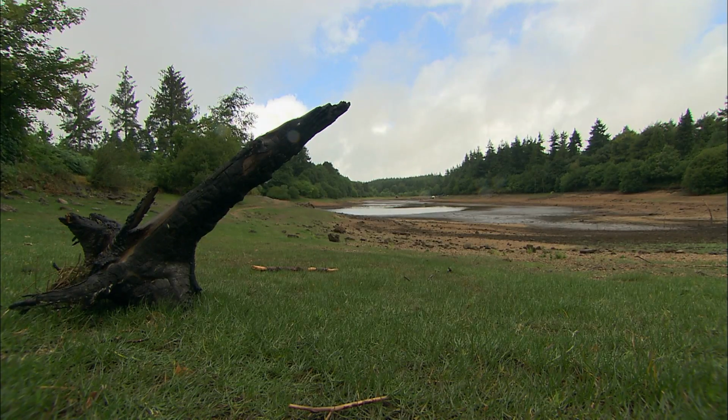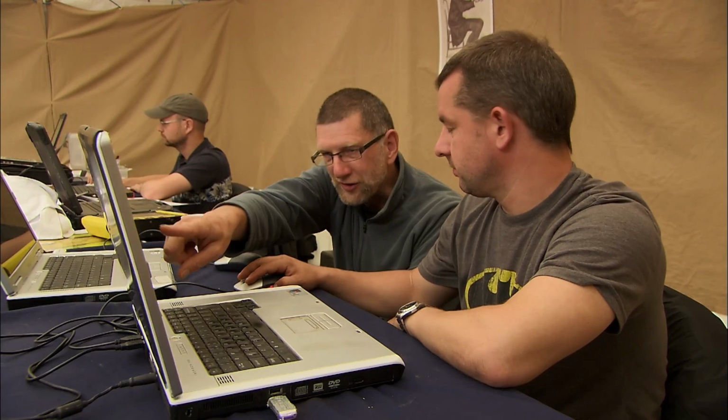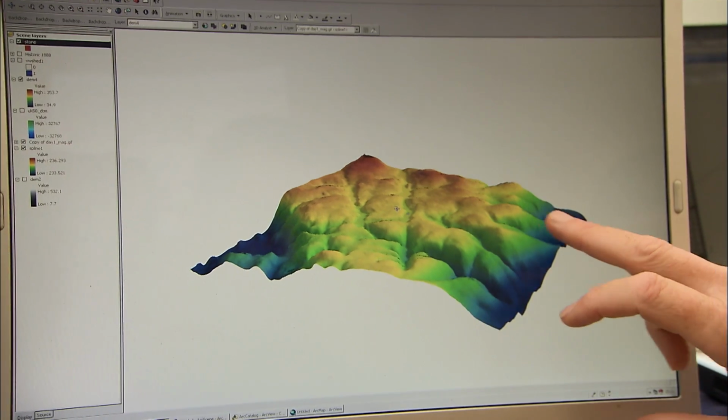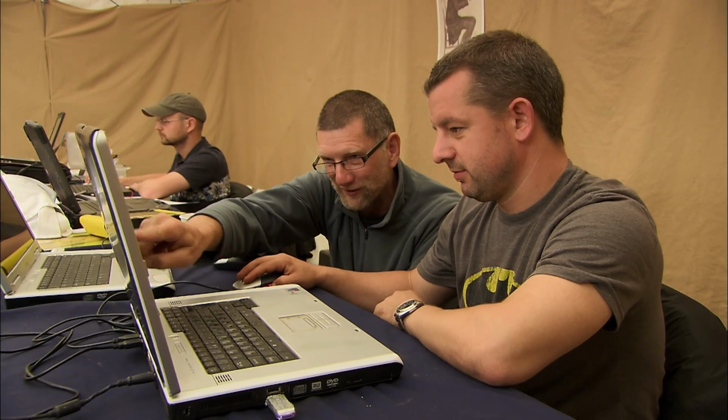Thousands of years ago, the landscape looked very different to what it does today. This 3D model shows the landscape setting really well, doesn't it? If we're going to understand what was going on here, we need to establish what the place looked like in prehistoric times. So Henry's been making a 3D model.